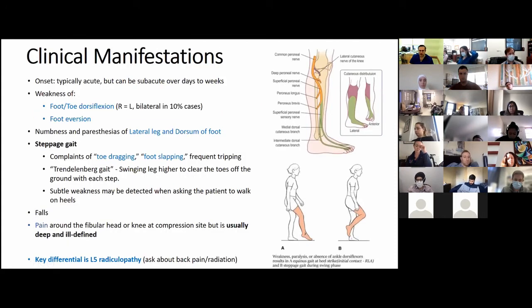What patients may describe. So typically the onset of a peroneal neuropathy is usually acute. It can be subacute over days to weeks. They describe weakness of foot and toe dorsiflexion, foot eversion. The lateral leg and dorsum of the foot are numb. They may be tingling there. You can trigger a Tinel sign by tapping at the knee. They may describe a very vague pain near the knee. And what they'll describe is toe dragging, foot slapping, their foot hitting the ground.